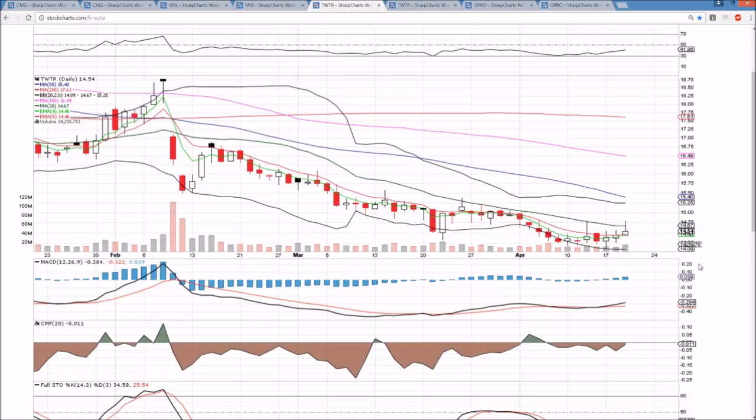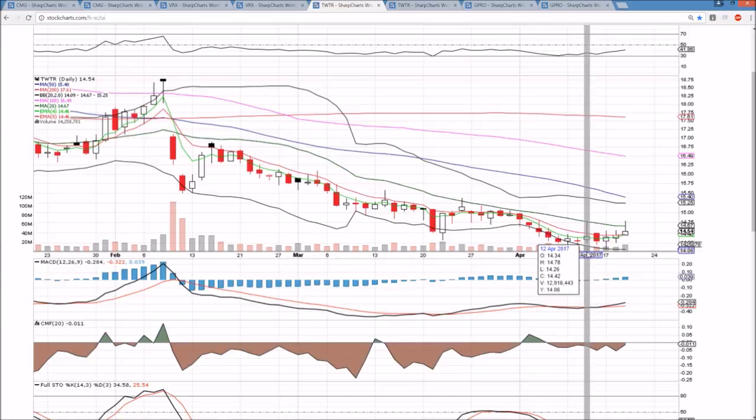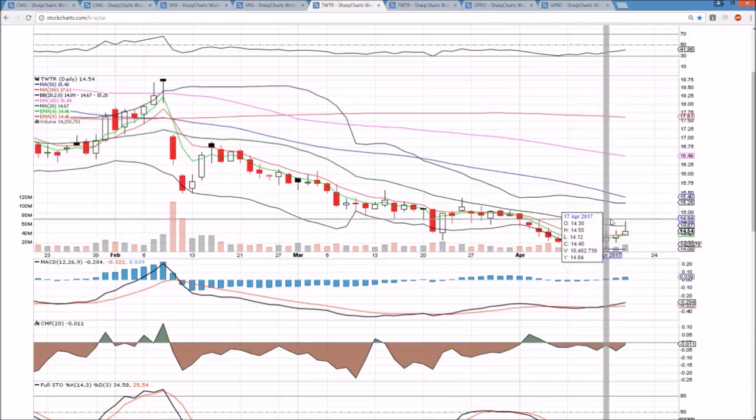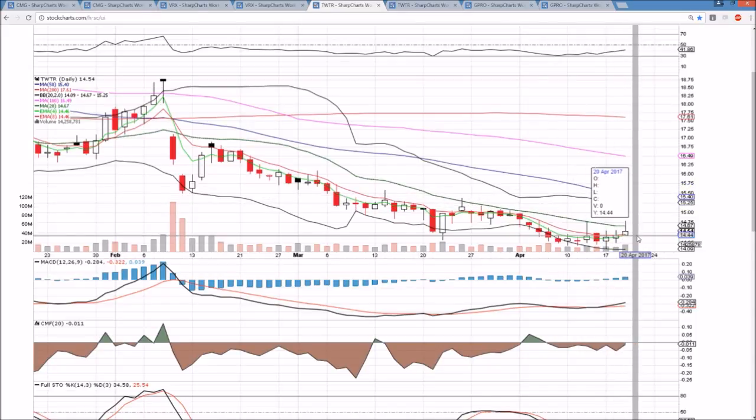Twitter, yet another rejection from the middle Bollinger Band, and this is a consistent pattern where we have a big upper wick rejecting from the daily middle Bollinger Band. That level is at 1467 of resistance. We did get to a higher high, so 1478, and we got to 1479, only by a penny, so not very convincing. Some would call that a double top, and I wouldn't argue against that, but we have to see the close over this middle Bollinger Band to show strength.